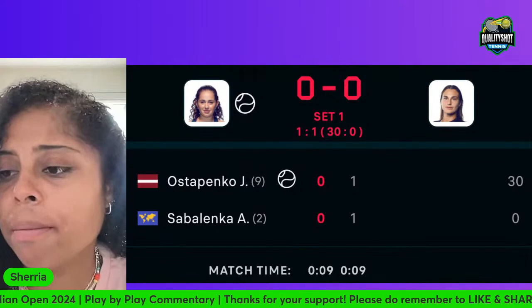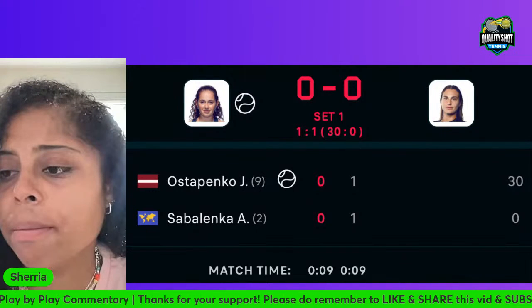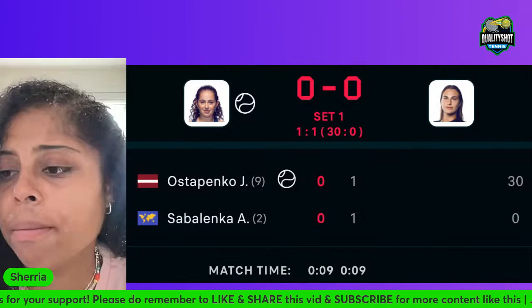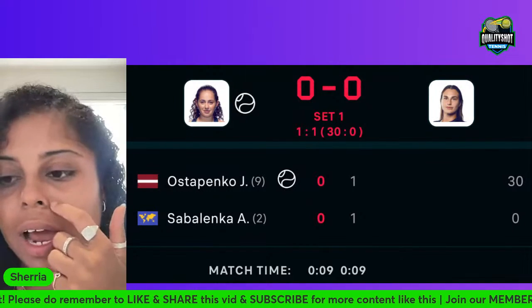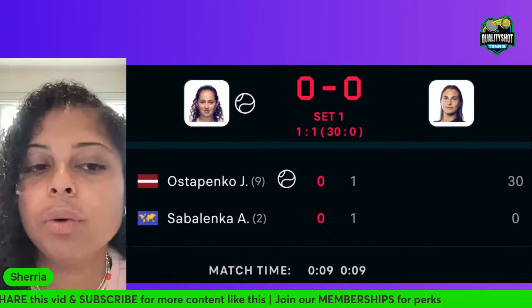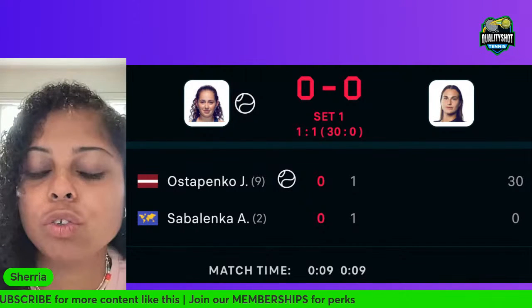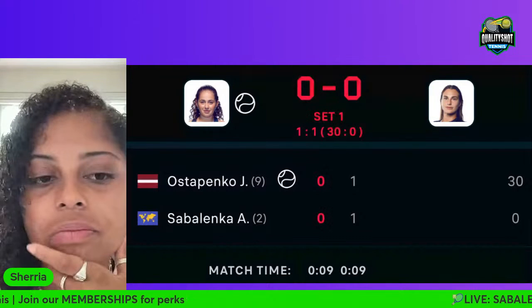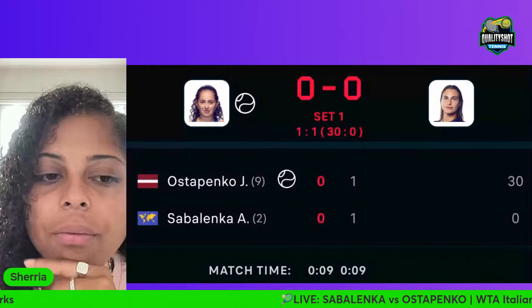Yeah, so return down the middle there. Sabalenka takes it on her backhand. Ostapenko with the forehand cross court, and Sabalenka slightly out of position here on her backhand. She can only reach forward and try and scoop the ball up, but in doing so, it goes long. And it's 30-love to Ostapenko.